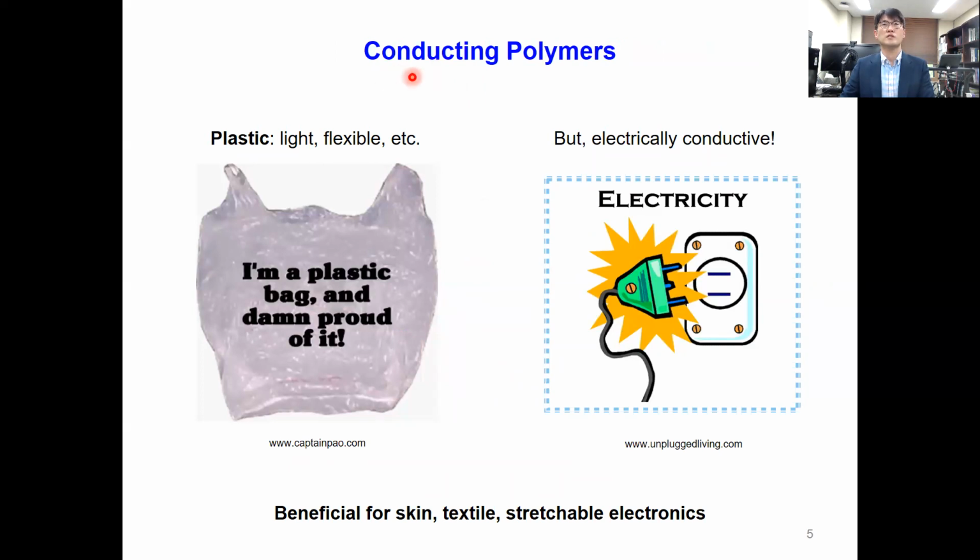Before we get started with human-friendly electronics, we need to first know about conducting polymers. Typical polymers or plastics are very light, flexible, and sometimes processable in solution. But most of these plastics or polymers are electrically insulating. But this particular type of polymers, conducting polymers, is electrically conductive.